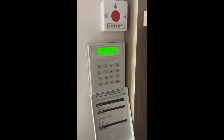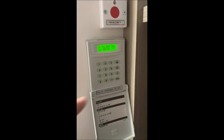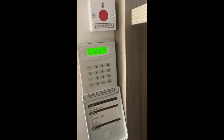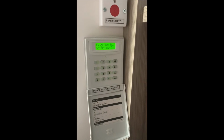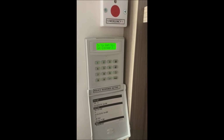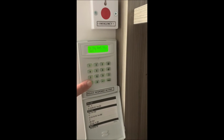So what I actually need to do is enter a user code. So there is a user on here called Martin, and it says, "Do you want to set, Martin?" Actually, I am going to set, so I'm going to press enter to start setting. Now as I do this, if I enter the engineer's code, the system unsets. I'll do it again, and I get the same prompt I got last time, which is, "Do you want to set engineer?" But this time, if I actually press no, I then get access to the menu.